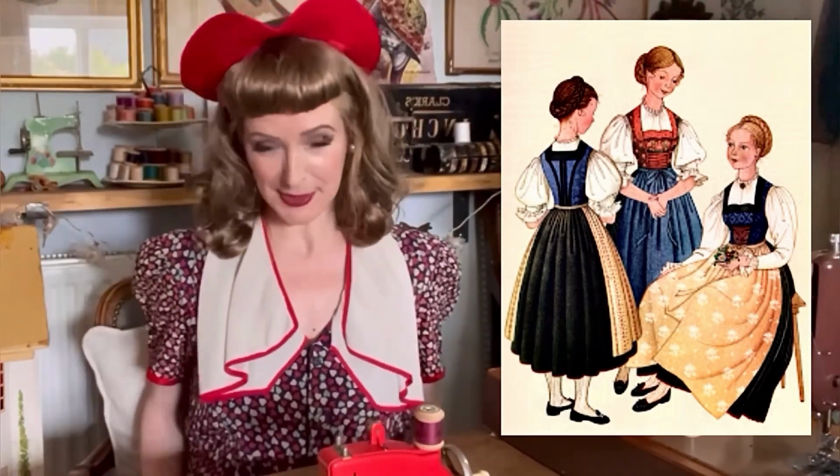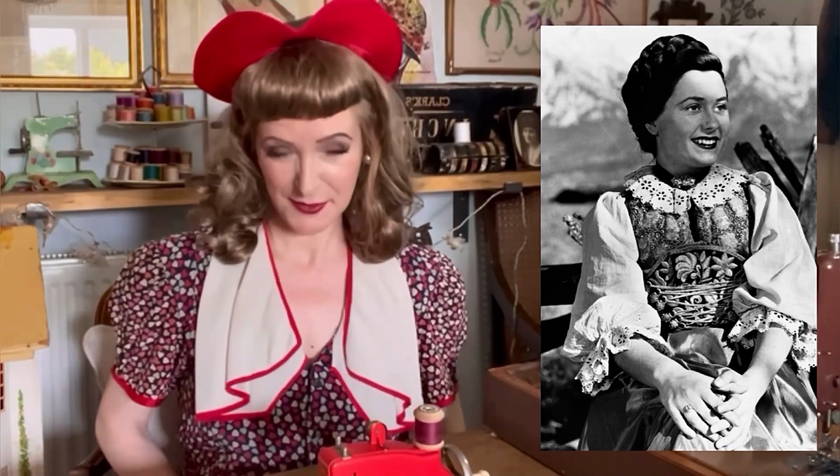And in fact, it was dirndl style, as it's called, with the high waist, close-fitting bodice, full skirt, puffy sleeve blouse. It was very much a traditional folk costume of Germany and Austria. So how did it come to translate into a fashion trend?